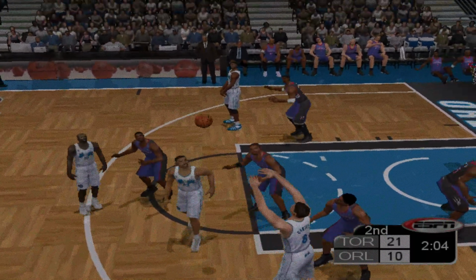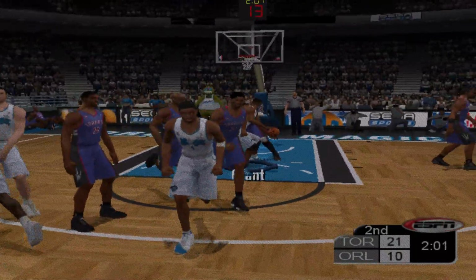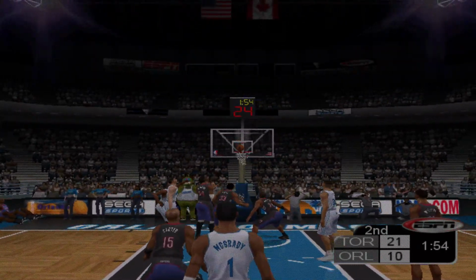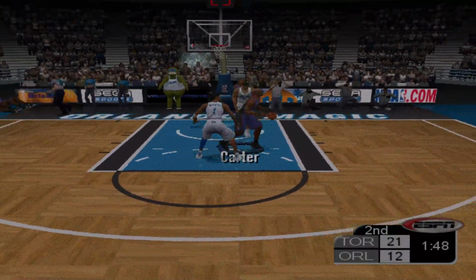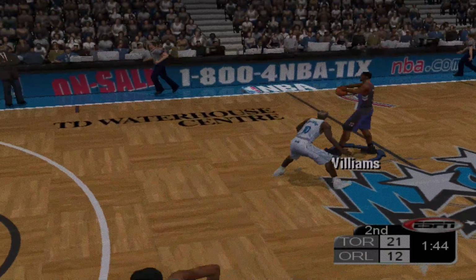Foul. Passes it in the paint. Watch out inside. Passes. Double. Garrity from the left block. Rolls it off the short side of the rim and in. Peterson inbounds the ball. Carter with a bucket here. He can get his 10th point of the game.